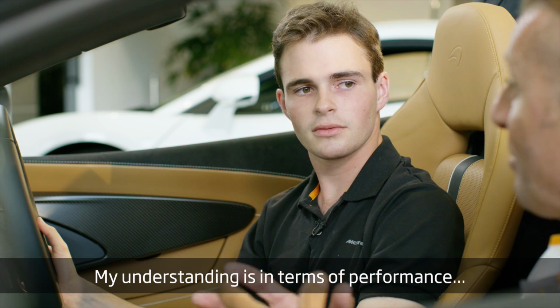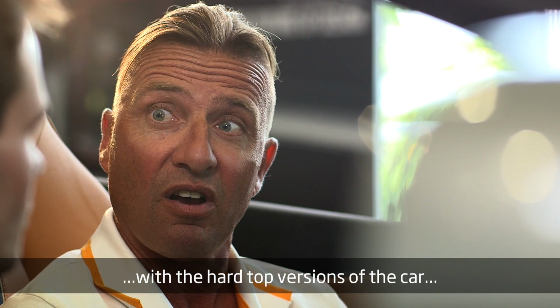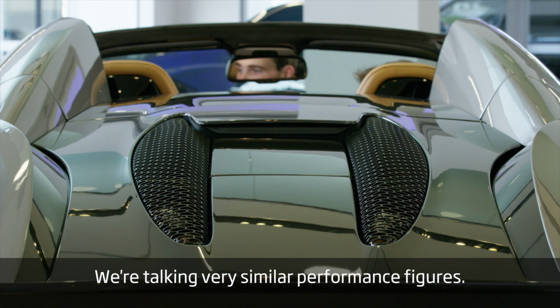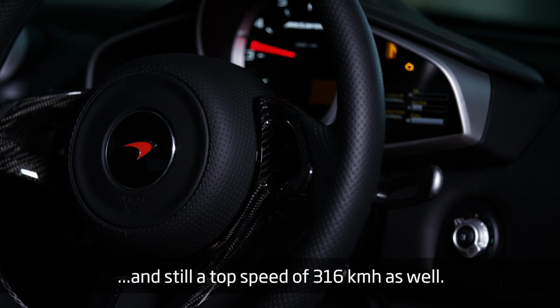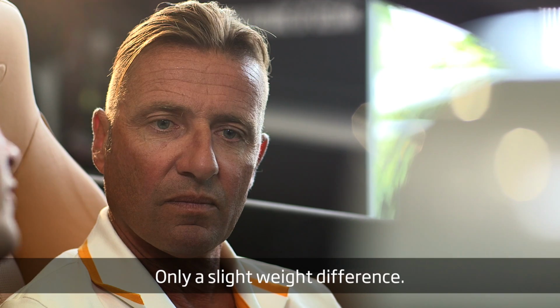My understanding is, in terms of performance, that these are very comparable with the hardtop versions of the car, the 570S. That's right, there's very little compromise on the 570 Coupe in comparison. We're talking very similar performance figures, 3.2 seconds to get to 100 kilometers an hour and still a top speed of 316 kilometers per hour as well. So there is very, very little difference between the two, only a very slight weight difference.